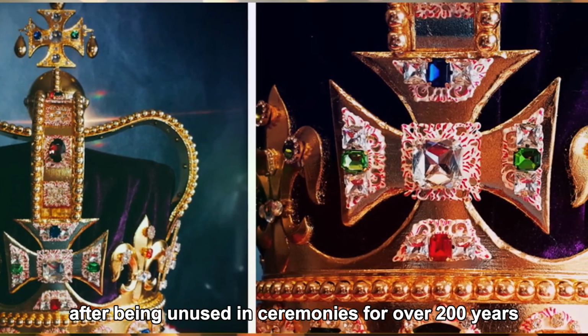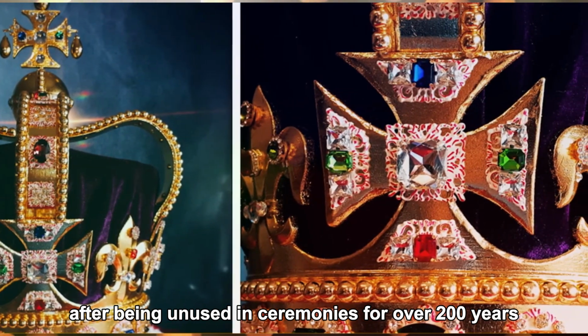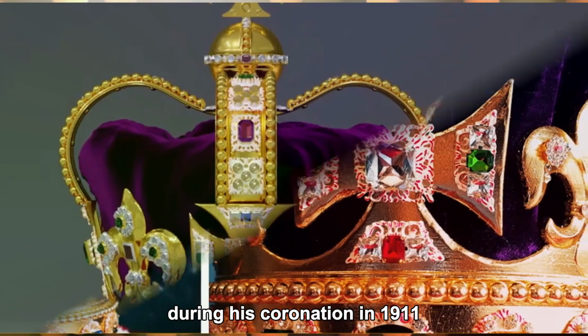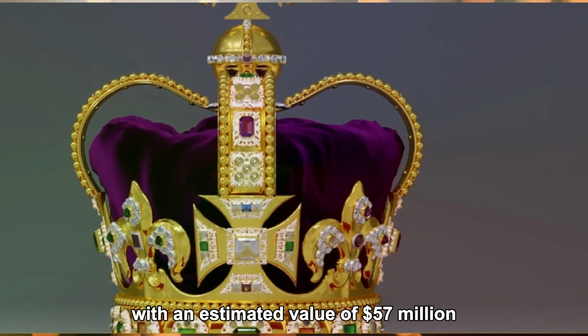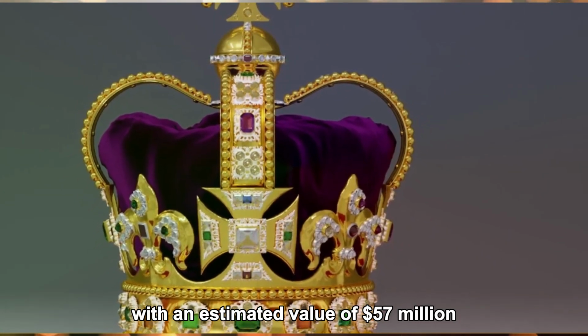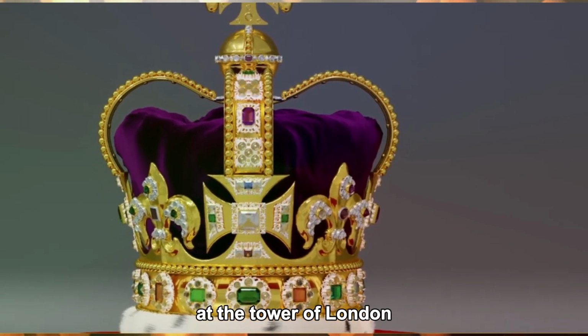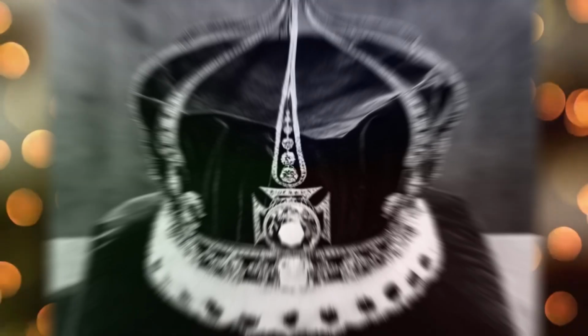It's adorned with 444 precious and semi-precious stones. After being unused in ceremonies for over 200 years, it was brought back into use by George V during his coronation in 1911. With an estimated value of $57 million, it remains on public display in the Jewel House at the Tower of London.